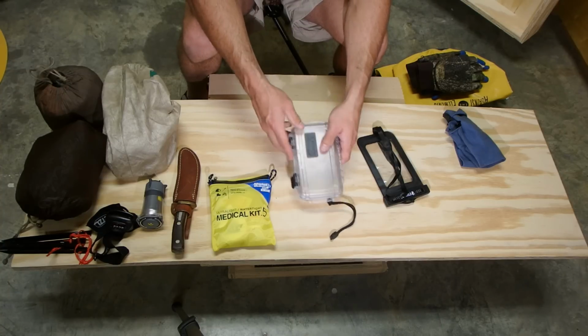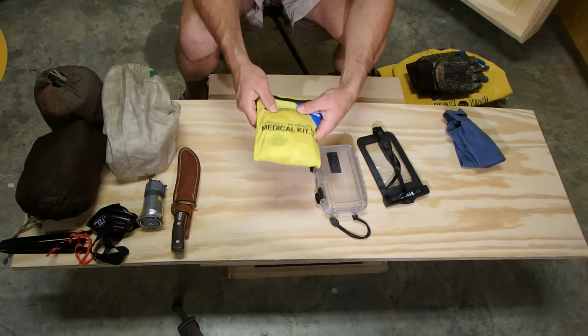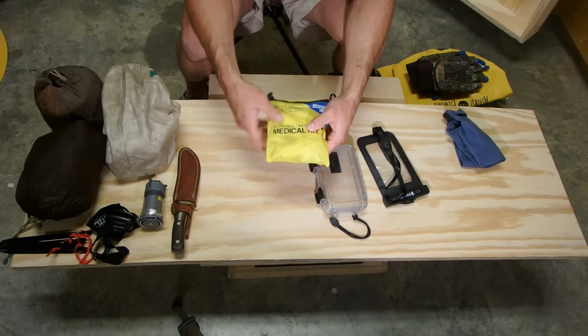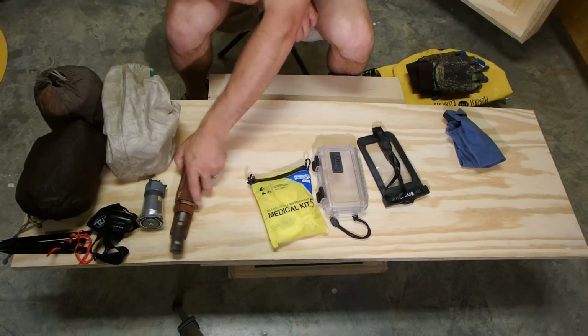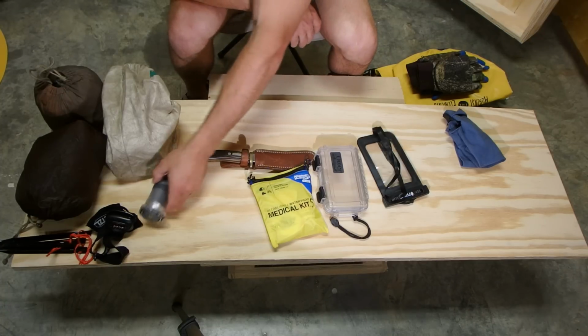Here's just a little OtterBox case. I think I have my wallet and something else in there. Here's a little medical kit I picked up from Academy before I left. Added a few things to it. It's great. I didn't even open it, I don't think. Here's an old-timer knife, just a good all-around camp knife.